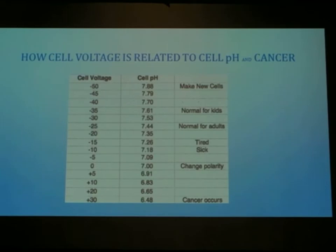Normal for kids. Why do kids heal so fast? When they get hurt, they're up and healed. Because their cell pH is 7.61, and you're making new cells at 7.88. Normal for adults is 7.44, which is just above the blood pH. When you're tired, you're 7.26. When you're sick, you're 7.18. You change polarity, that's a whole big deal. I have a lecture on that. That's very complex. And at 6.48, cancer occurs at plus 30 millivolts. The voltage of plus 30. That's it in a nutshell.